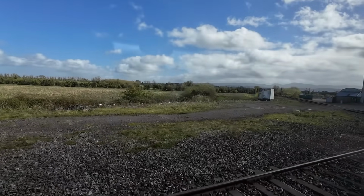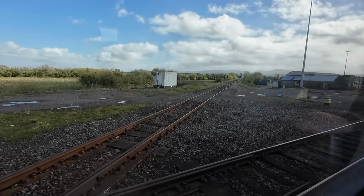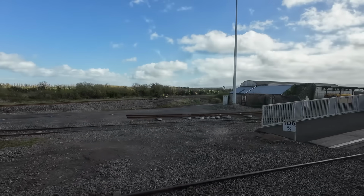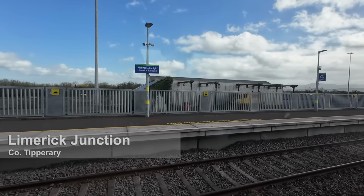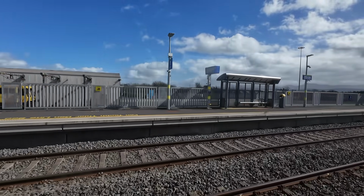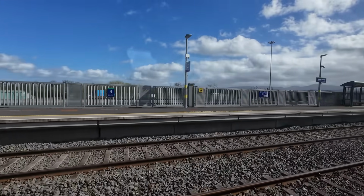Now, Limerick Junction next, and we crossed the Limerick to Waterford single track line just before entering the station. Limerick Junction is a long way from Limerick itself. It's more like Tipperary actually, and Tipperary Racecourse is directly outside the station here to our right. We were about 10 minutes late now, which I suspect was mainly because we were waiting for another train, and that may well have been the connection from Limerick.